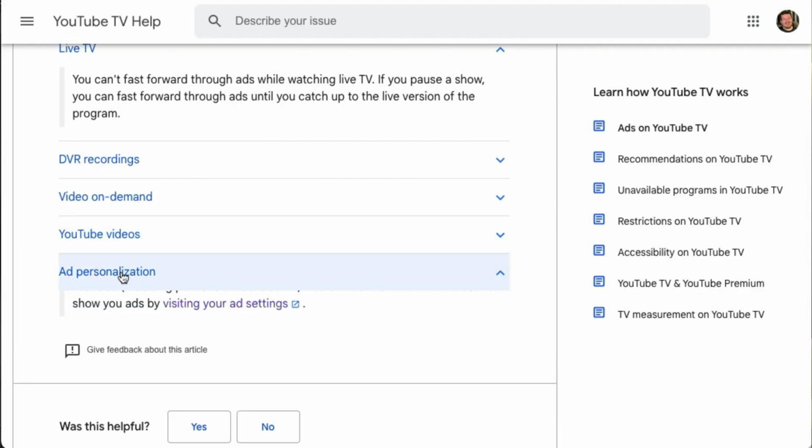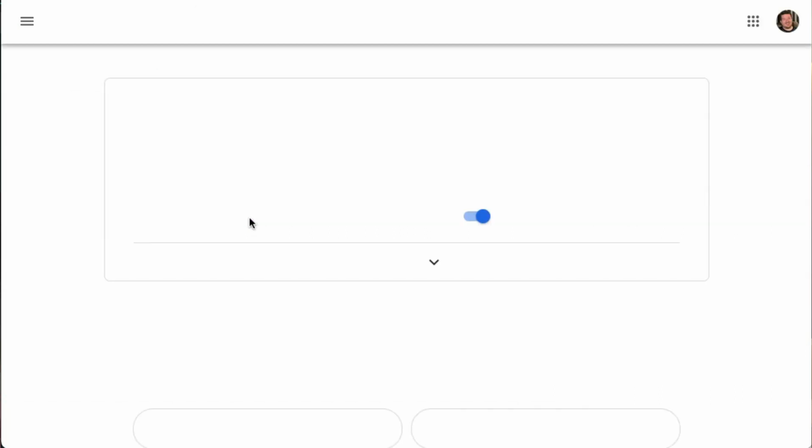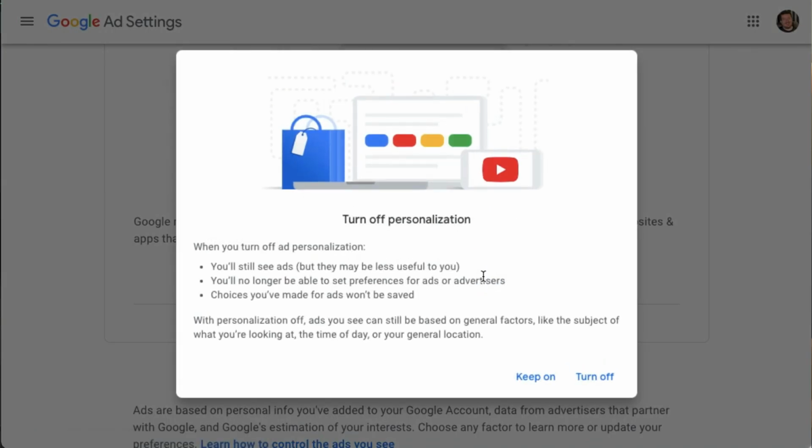Now, like most data-driven products that come from Google, which is of course YouTube's parent company, they do have personalized ads. If you want to get rid of the setting, you can go into the settings on your Google account and change what data Google collects from your search history.